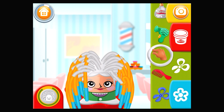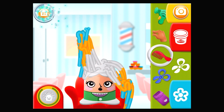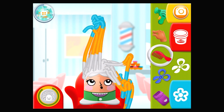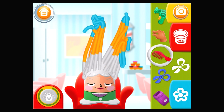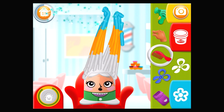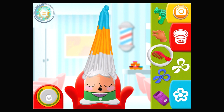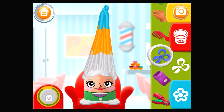Use these tools to shape, style, and cut. Get creative. Scissors.